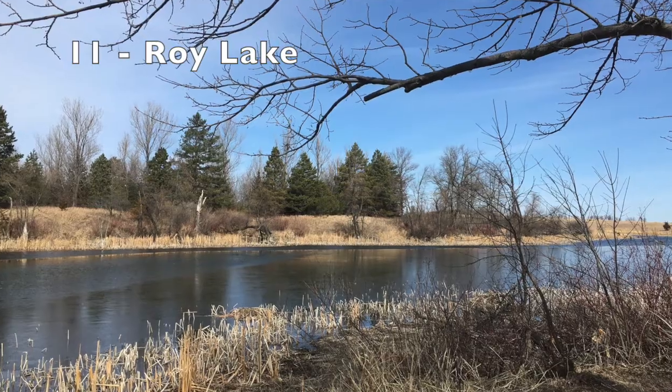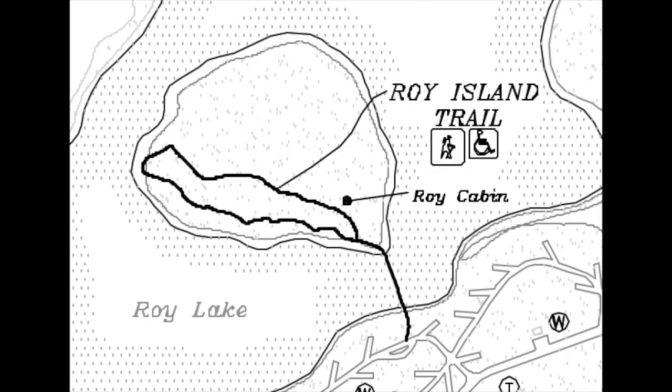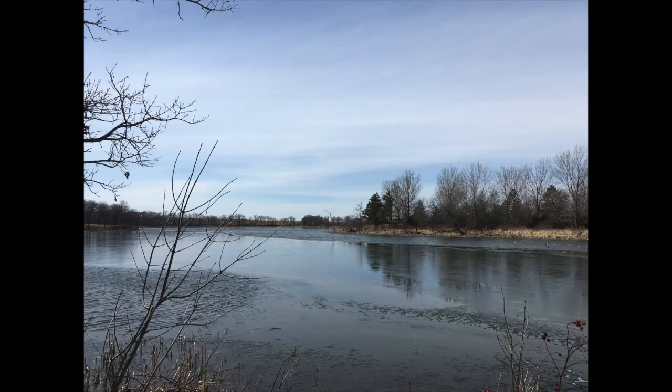11. Roy Lake. Roy Lake State Park is a 560-acre park in Marshall County. Despite its large size, the park only has a third of a mile of trails, which is why it ranked so low. The park was kind of incredible the day that I went to it though.